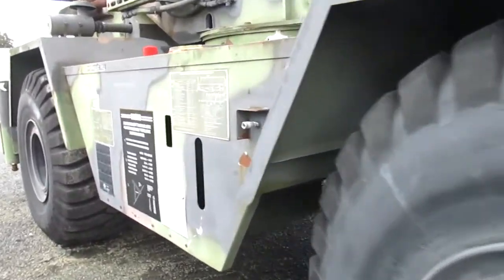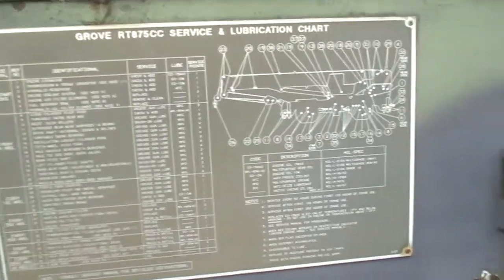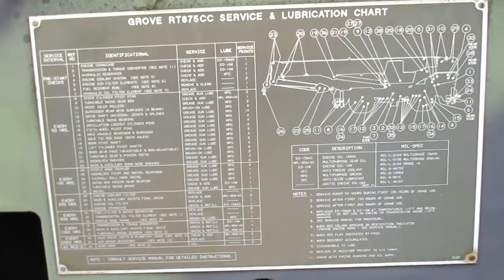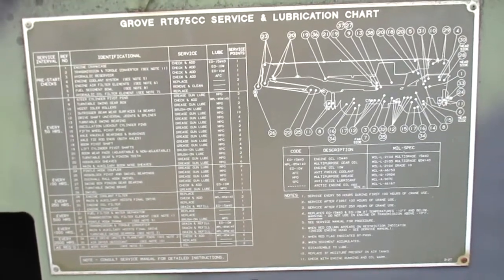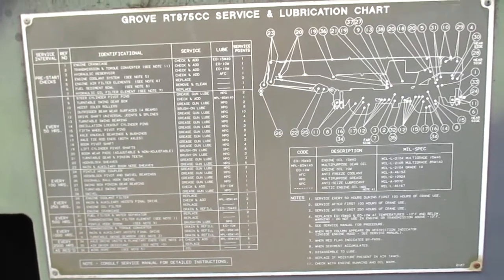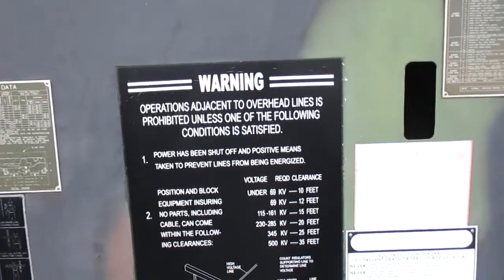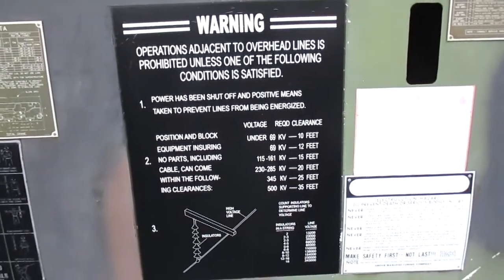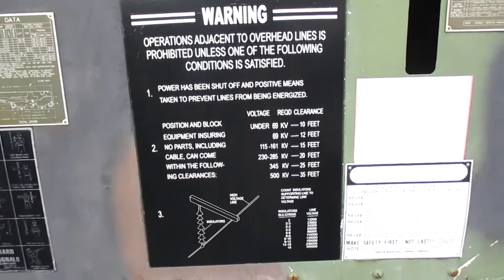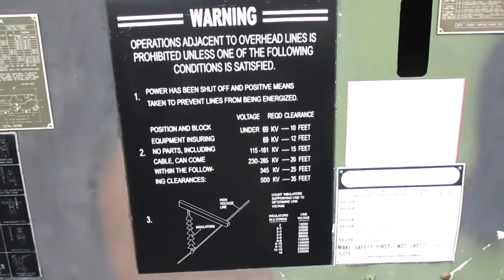The yard is closed. And, you know, for those of you who are crane aficionados, here's the data plate. This is a Grove RT875cc. And you can pause the video looking at that. Sorry, it's pretty cold. Now here's your warning data plate about electrical and the boom on the crane. And this thing's got everything on it.